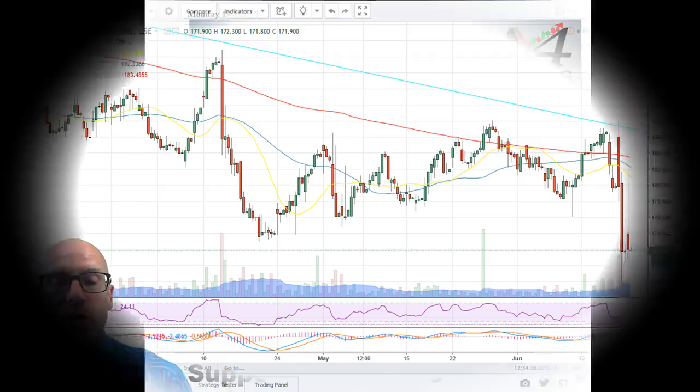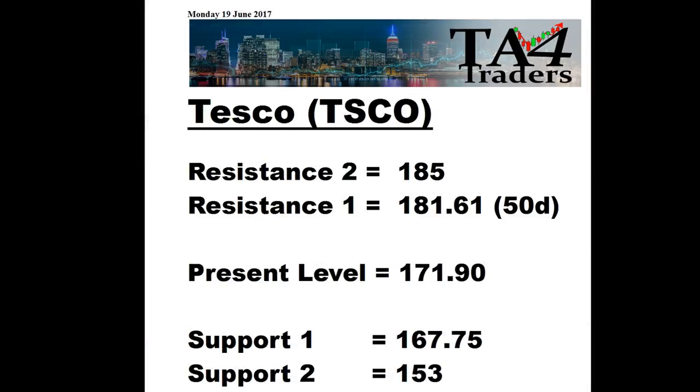Looking at the support and resistances on TSCO, we've got the first resistance at the 50-day, 181.61, and then the next resistance 185, with support 167.75, and then nothing until 153.